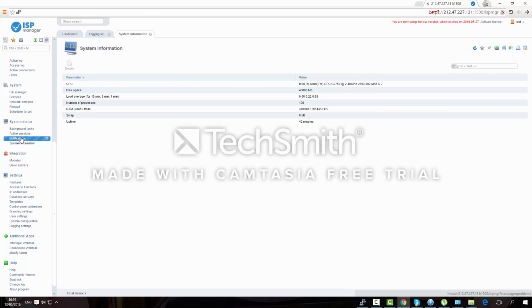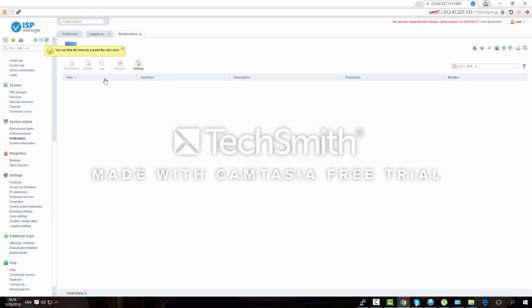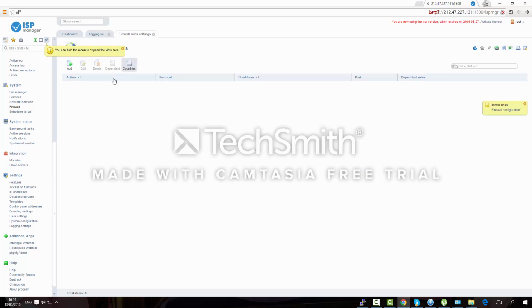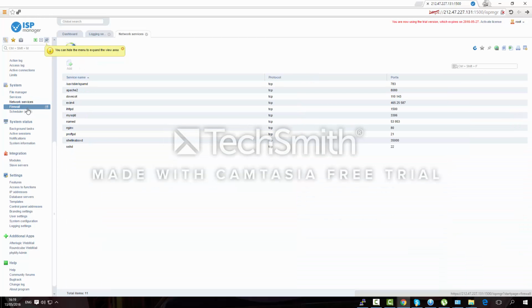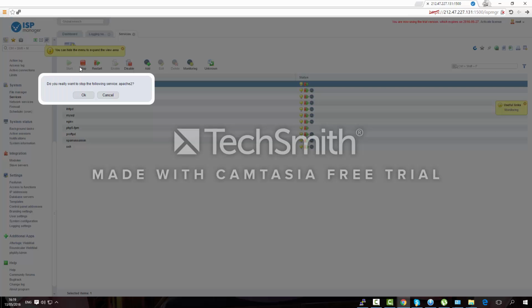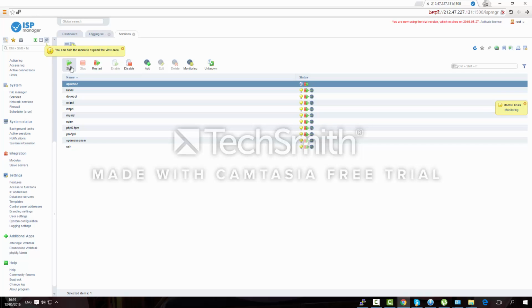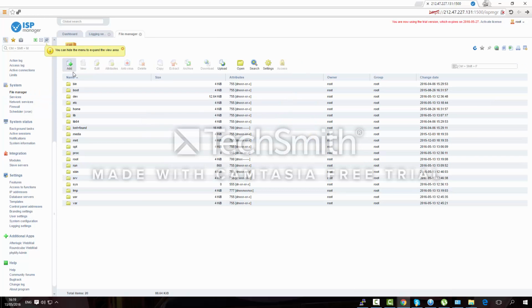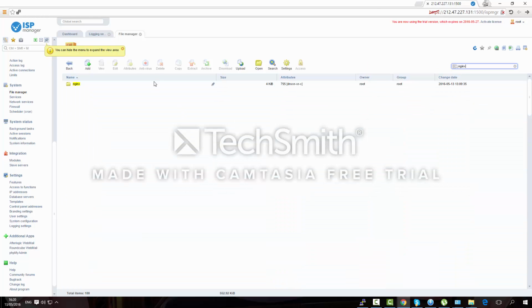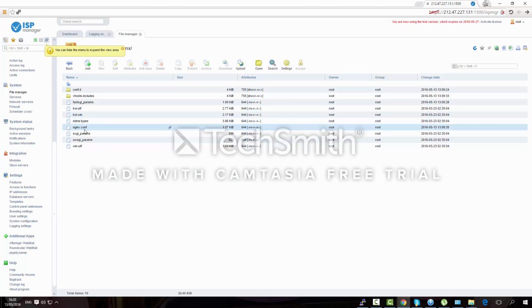Here's system information, notification. If it can resolve it, it will try to resolve it automatically. Background task. Here is the firewall. As you can see, you can block even countries around here. Here are the services, you can stop and restart and everything, like you can see here. The file manager is really great. You can edit nginx or everything to configure really easily.